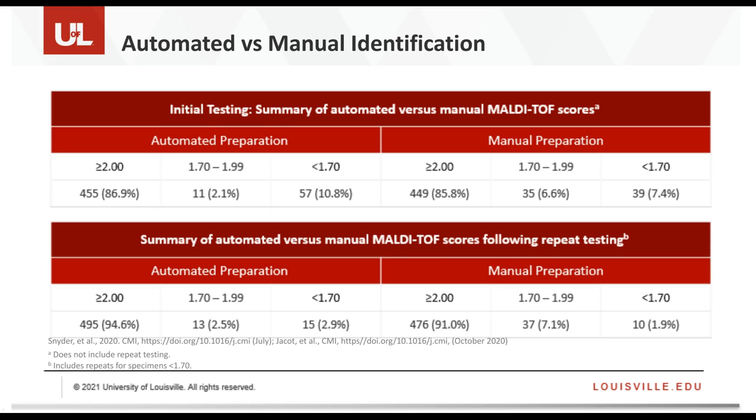And as you can see, 86.9% scored greater than 2, and 2.1% scored between 1.7 and 1.99. What this actually indicates is that before repeat testing, there were 89% and 92.9%, respectively, automated and manual, that had scores in the range that you see here. Once we repeated those, I think there were 57 isolates or something like that, we increased that to 97%, and the manual system was 98%. So there was very, very close agreement there between the two.